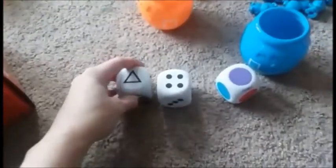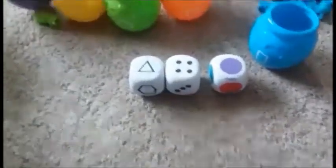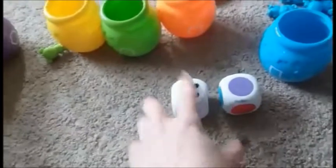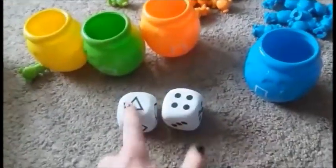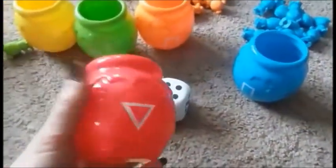So you have to pick out of, well, I guess, to be honest, I don't know how to play the actual game. I never read the instructions. But I don't think purple is a triangle. Yeah, purple is an octagon. So you could either work on shapes or colors with this. You could pick 4 purple bears out of the purple pot, or you could pick 4 bears out of the triangle pot. The red one is the triangle. So that's how it is.